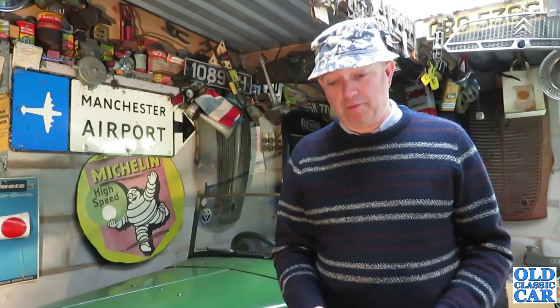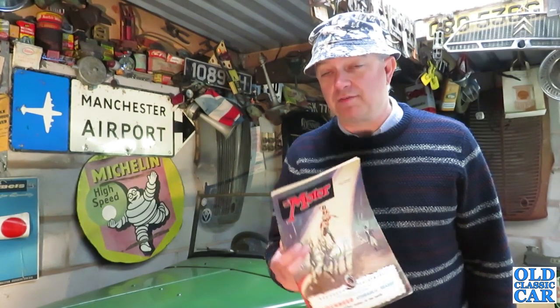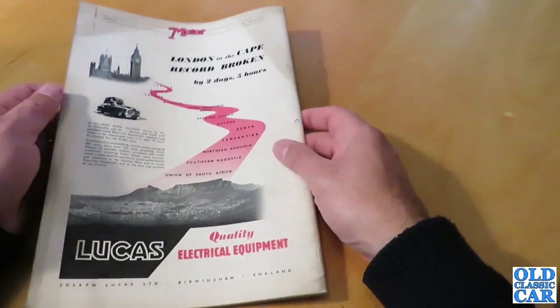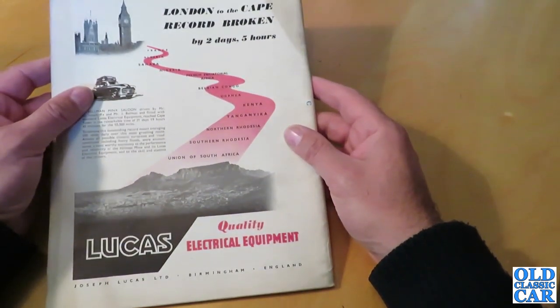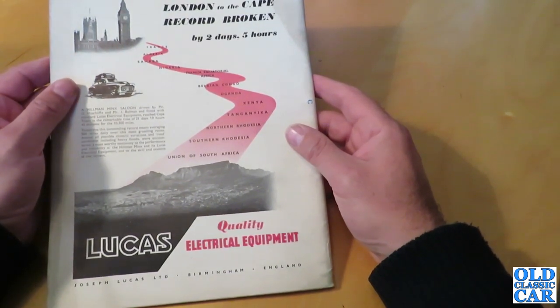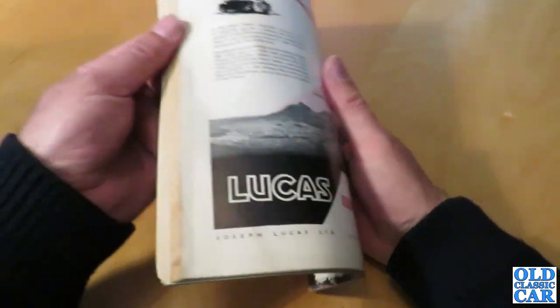Many of these cars would have been featured in period publications such as this copy of The Motor from 1952, and I'll be having a quick look through here just to get a reminder of what cars, makes and models were around in those days. So let's have a quick flick through a typical magazine for 1952. Let's have a back cover. Lucas Quality Electrical Equipment, London to the Cape, record broken by 2 days and 5 hours near Hillman Minx Saloon.